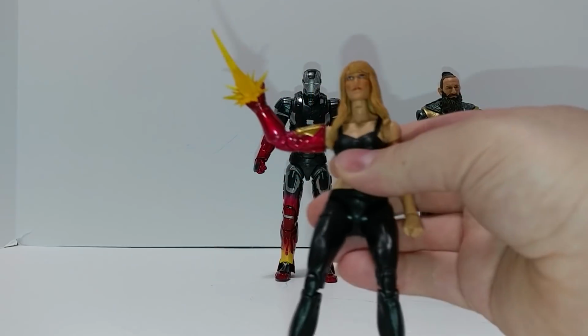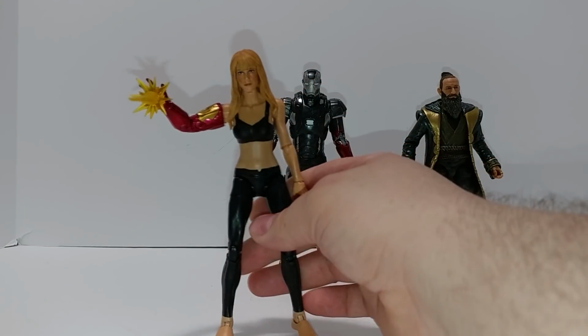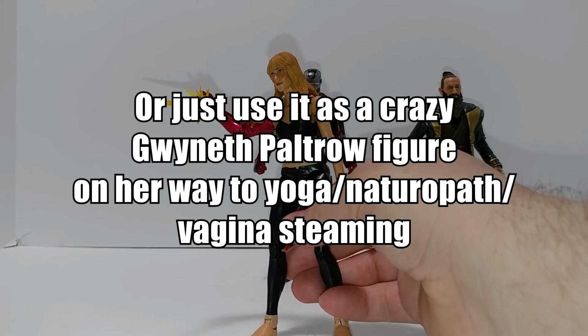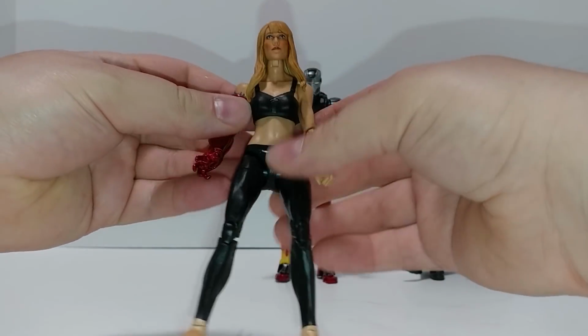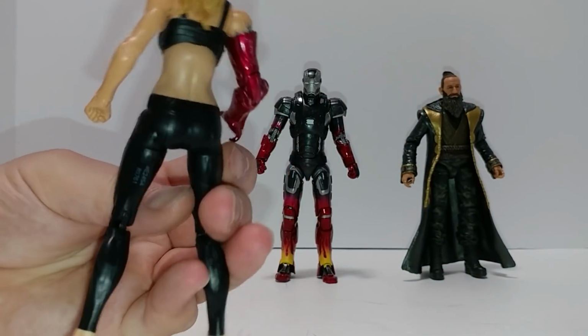Yeah, I guess you can only do it like that. Still not bad, but it's a bit of an unnatural pose. It's too bad there's no wrist. But without the blast effect, it looks just fine. So yeah, nice looking Pepper.